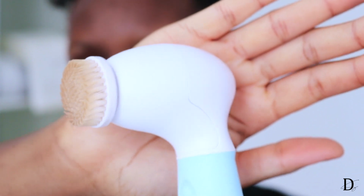It's time to wash this off, but I just want to show you guys how this looks after I have cleansed with makeup on. Okay, so now that I have cleansed my face, I'm definitely gonna have to wet it again because it feels dry, and I don't apply products dry.